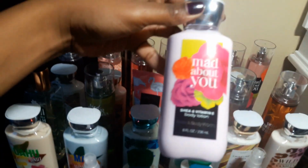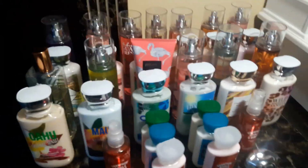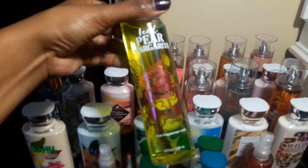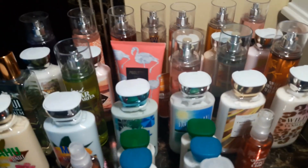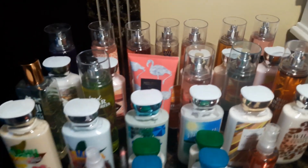One of my favorites, I got the Mad About You and the lotion, as well as the body spray. This has always been one of my favorites. I don't think I'm ever gonna stop loving it. The next thing that I picked up is the Iced Pear Margarita. This is really beautiful. And to be honest, if you ever go inside of Bath & Body Works, you will see, if you open it and smell it or even try the tester, it literally smells like a pear margarita.